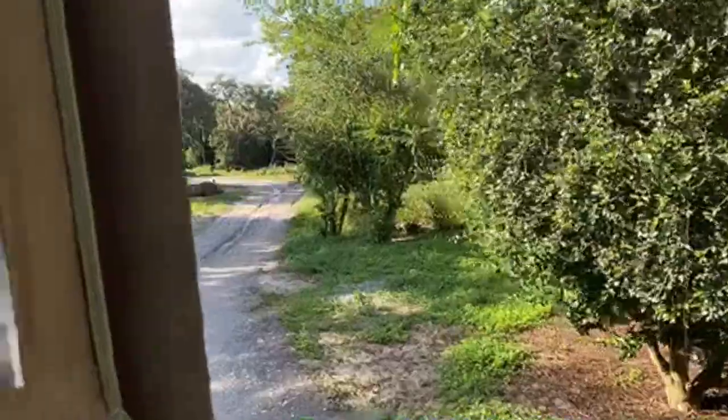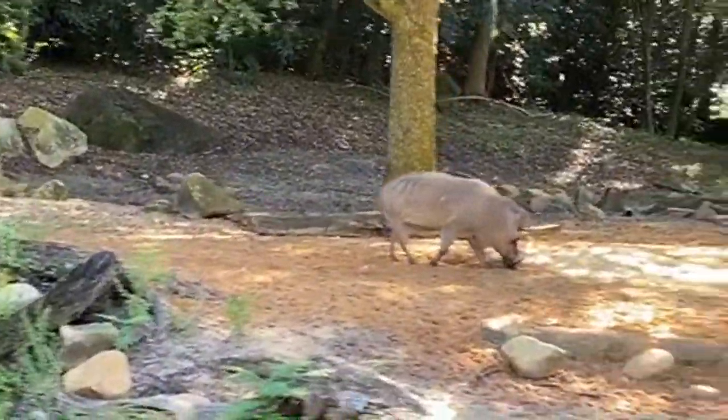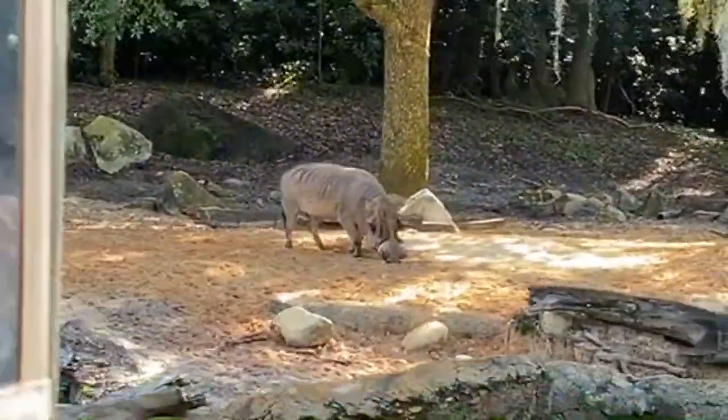Oh, look at this. We've got rhinos and warthogs. Okay, Bill C., are you ready for your animal? Here it is. You get a warthog. A warthog for you. Thank you, Bill C. He's a cutie. I love warthogs.